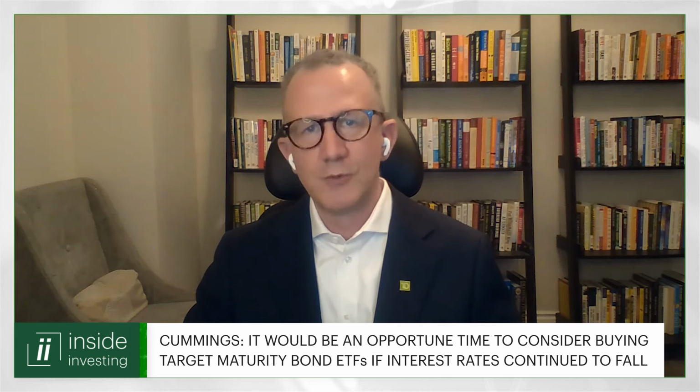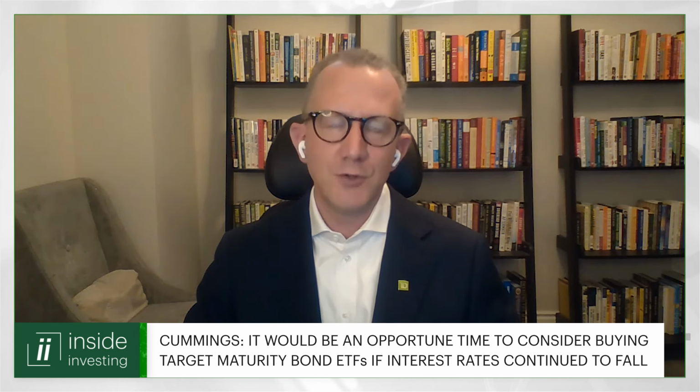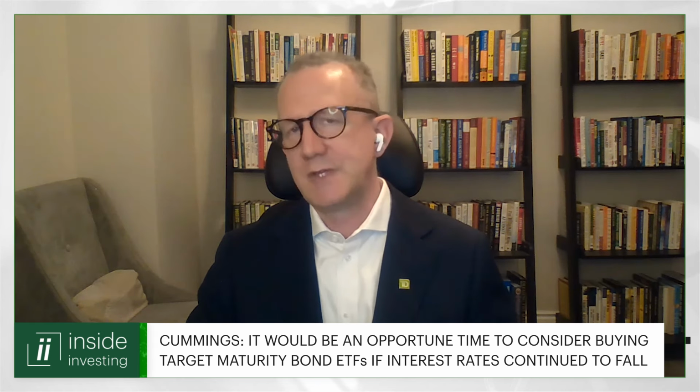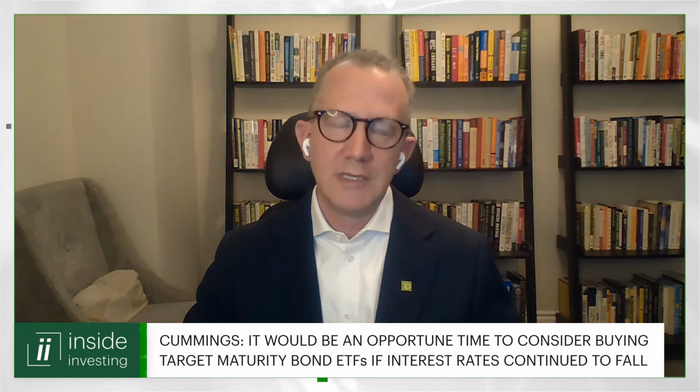The market is forward looking, so it's going to bake or assume some of that is already in the future. But if that should come about, then yes, this would be an interesting and opportune time to consider fixed income in general, and maybe these new target maturity bond ETFs specifically or particularly.